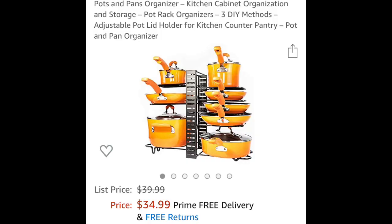So that's basically our kitchen. You can get pots and pan organizers, which I would like to do, but I also have to measure my kitchen cupboard space to make sure that happens.